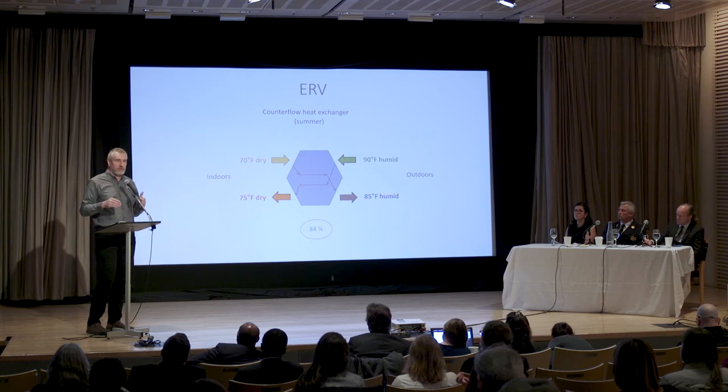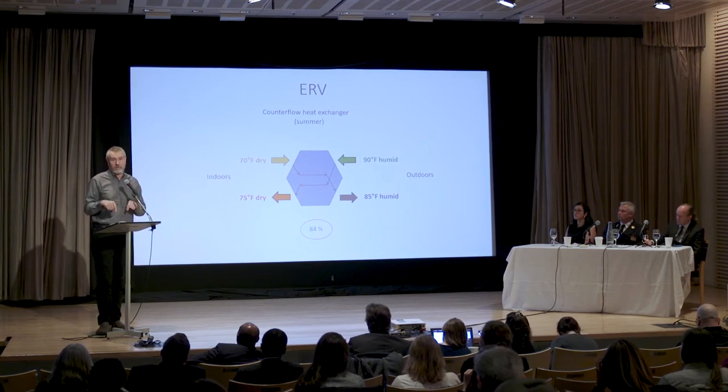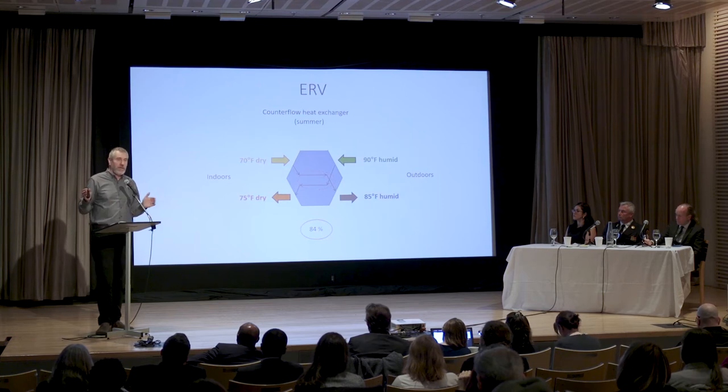Same thing in winter, where there's usually a bigger delta T. During the polar vortex, when it could be 10 degrees or 0 degrees out here and 70 indoors, you're going to be making up a lot of that delta T and bringing fresh air in. You're not using electric resistance heat. You're not using a hydronic coil or anything like that. You're simply using the physics of energy transfer between one airstream and another.